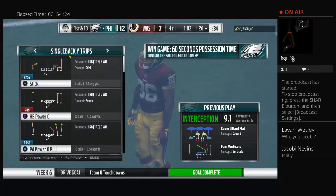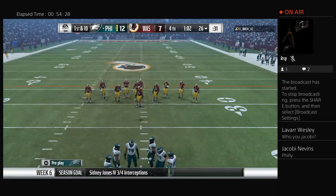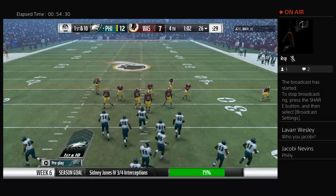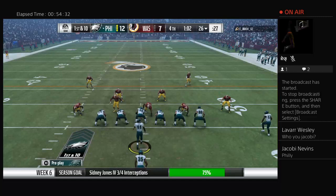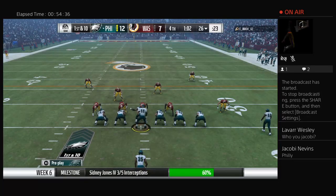But someone's locked into what they're trying to get done in the passing game. When was the last time we had someone get 3 in a contest? 2011, wasn't it? Kurt Coleman. Oh, yeah, that's right. With the Eagles. Then with the Eagles, and I believe it was against Washington and Rex Grossman. That's correct.